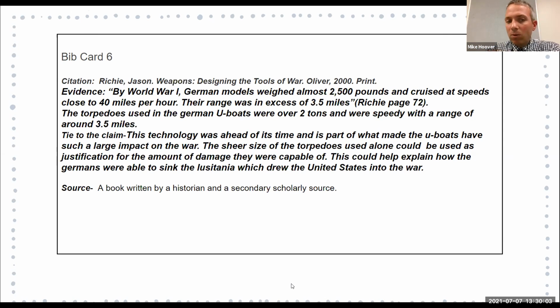They also have to think about what kind of source they're using as well. So this is an example from a paper that ended up being fairly strong. This particular student was writing about how unrestricted submarine warfare in World War I drew the United States into the war. And you could see, if you look at the language the student is using, he's constantly thinking about how that evidence ties into that.